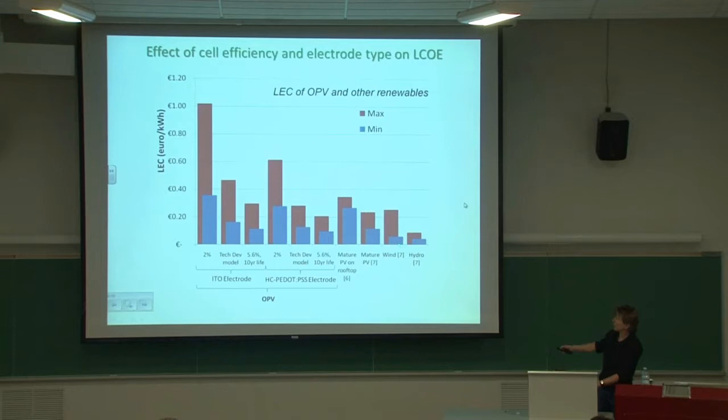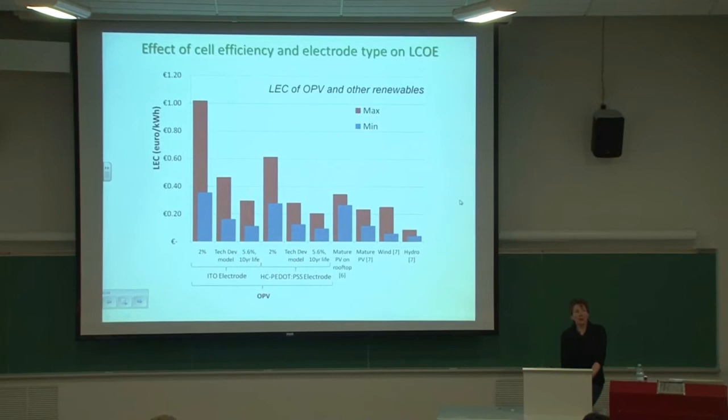But we don't know how that was done. But anyway, within the different PV technologies, you can do this. And I suppose in some ways it's an eye-opener, because it shows you that improving the efficiency of organic solar cells would be helpful, but it's not going to solve all the problems. There are other things to consider.